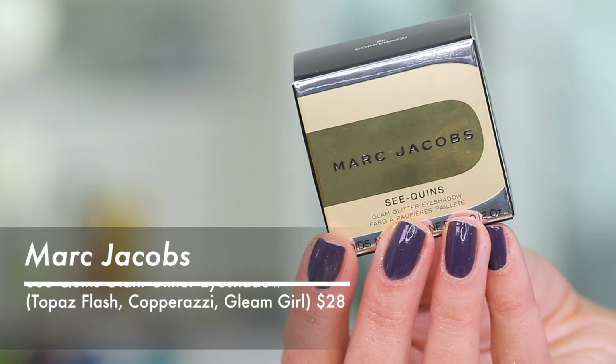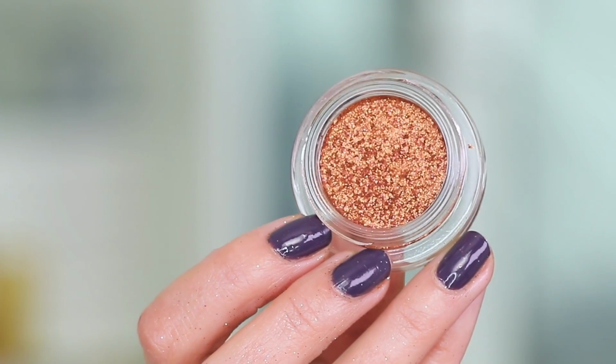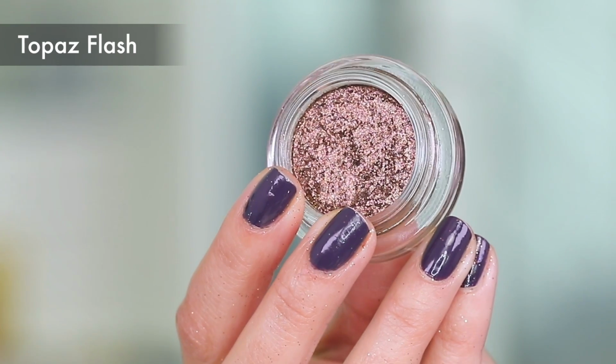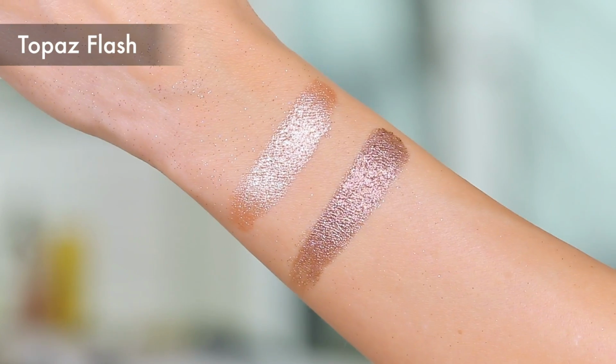And then I went into this shade right here from Marc Jacobs. Now this is their new sequins pressed pigments. These are really, really pretty as well. I wanted to show you guys a few of these. This is so stunning. If you like pressed pigments, this is like one of the best because it's a pressed pigment, but it also has micro glitter in it. So it's extremely reflective, extremely brightening, and this shade right here is so stunning. So I went in with that.